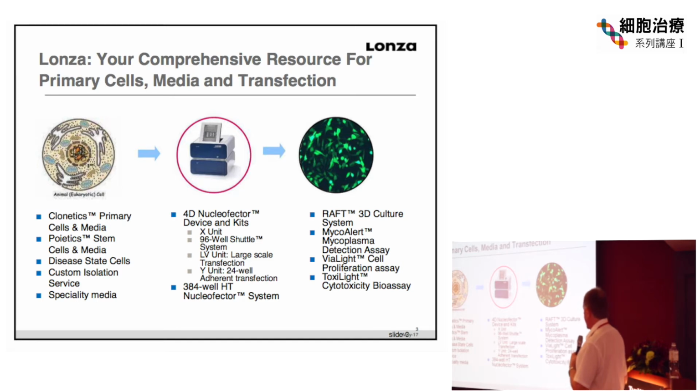In 2008, Lanza acquired Amaxa, legacy Amaxa, for the nucleofector technology, because nucleofection excels at the transfection of primary cells. So it was a very synergistic acquisition. Lanza has primary cells, Amaxa has the ability to transfect these cells, and so it was a very good acquisition. And so these two fields interact very closely with each other.